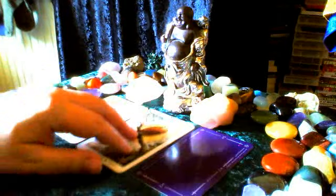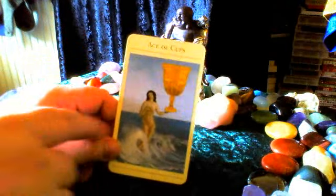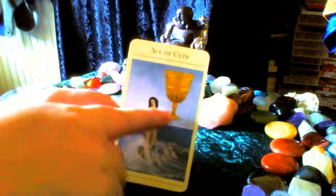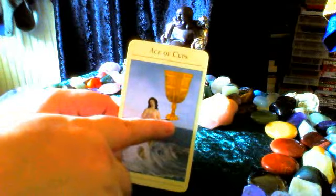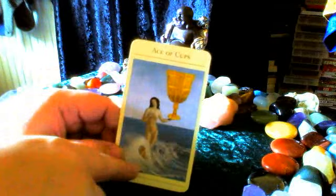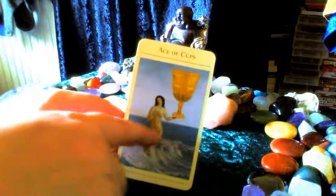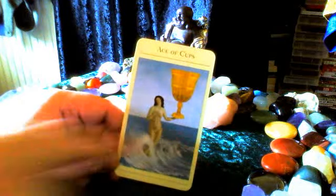And the third card that we have for today is the Ace of Cups. And what we have in this card is this woman here. She's holding up a chalice which is frankly as big as she is, but she's holding it up with one hand. And she's also, I notice, got these curls of waves around her feet.